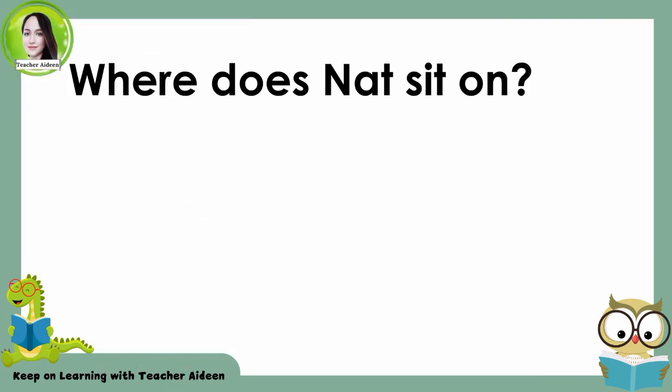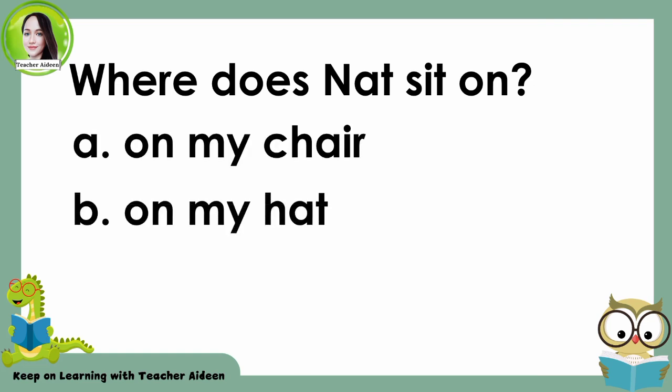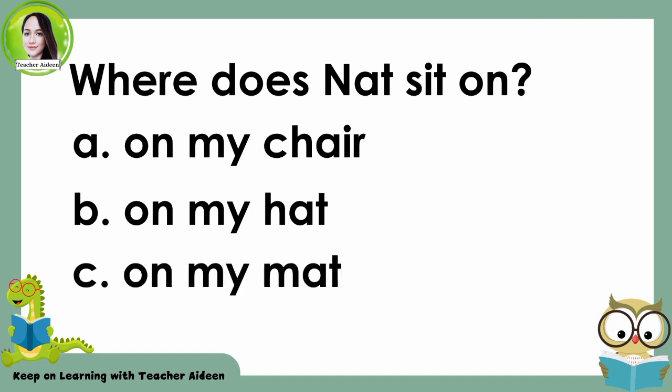Where does Nat sit on? A. On my chair. B. On my hat. C. On my mat.